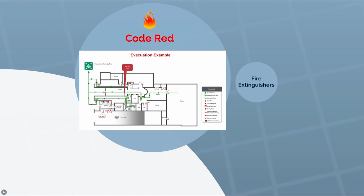One of the first things you should be familiar with are the emergency codes, and you'll see these posted throughout your site. Code Red is a fire emergency. If you see a fire, raise the alarm at the nearest pull station and dial 911 immediately. If the fire alarm is not available, notify site personnel about the fire by paging Code Red over the intercom system 3 times, and the appropriate messages will be sent to the people involved in responding to the scene.